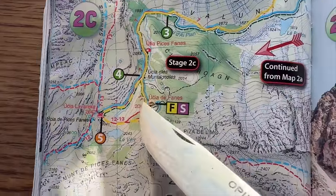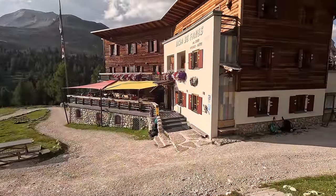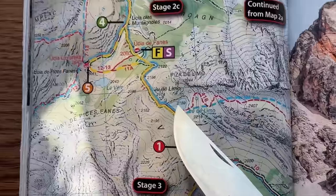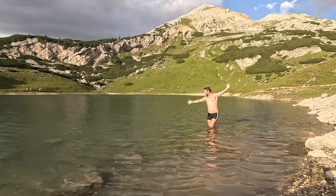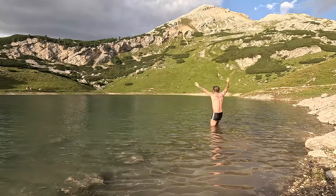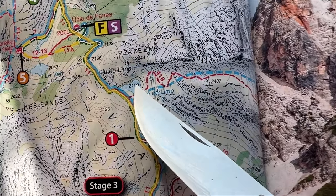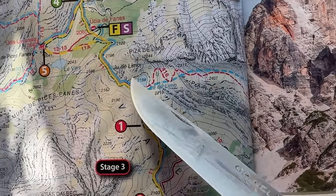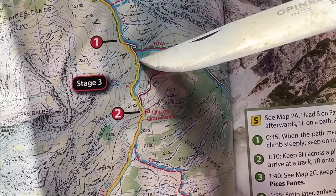I cut through here to another refugio. I didn't stop at this one either because I had enough water, so I didn't need anything. We're pushing up. That's the lake that I had a little swim in, the one I saw on my map. I thought, oh, I could camp around there. Look, there's a little path that goes around it, and it looks quite flat. But there were too many cows and it was too near this hut, so I strolled on.